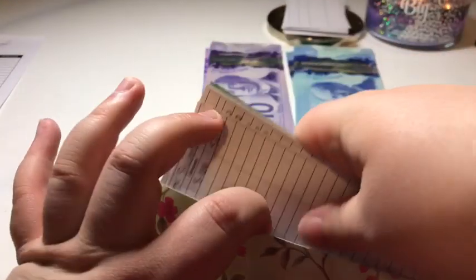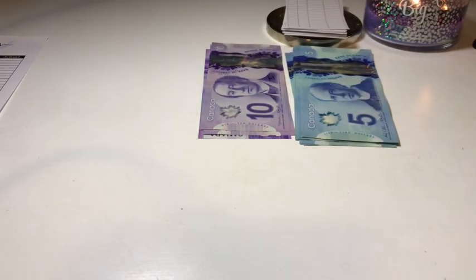My goal for this fund is about 200. I had 200 last year. It just lets me, if I want to go on a road trip, if I want to get ice cream, do a couple of fun things in the summer that I don't have to then put into my normal budget or take from my normal money.